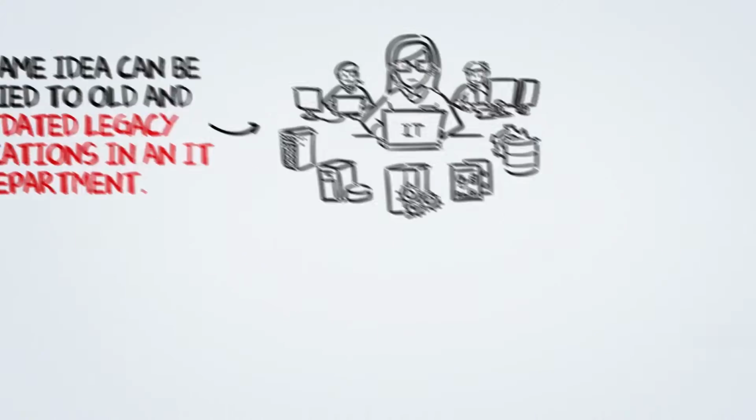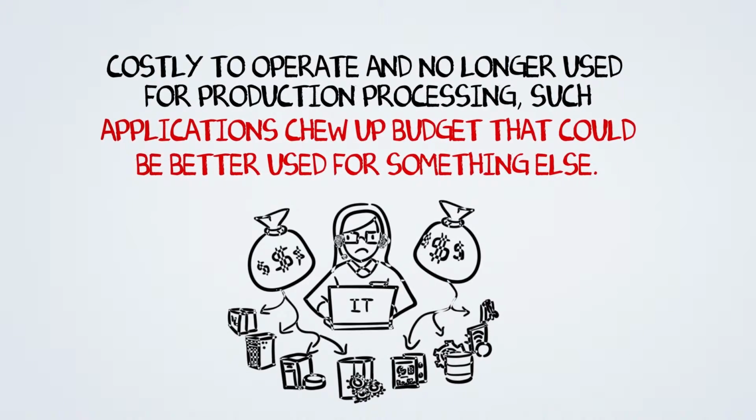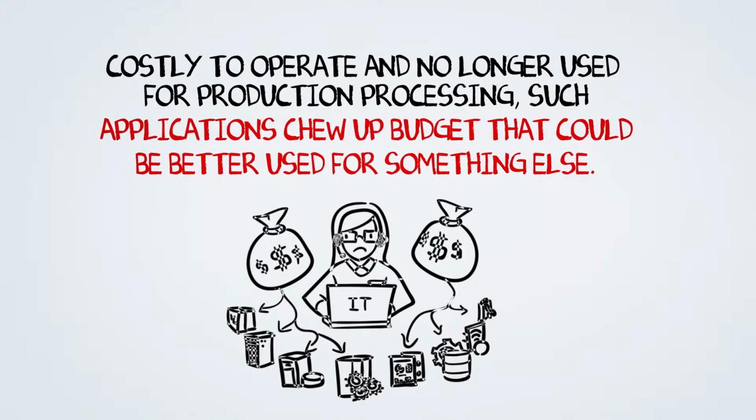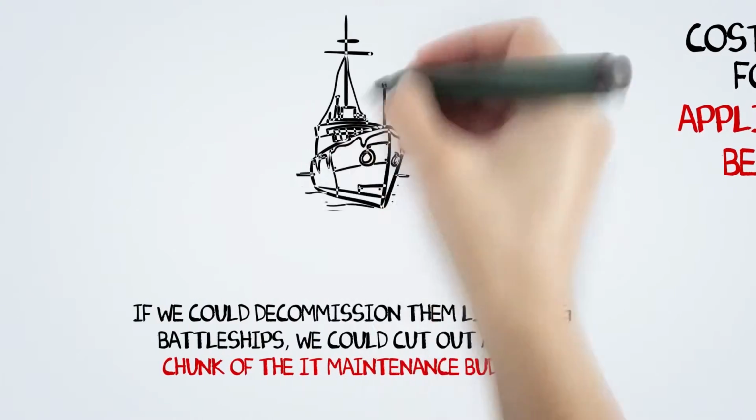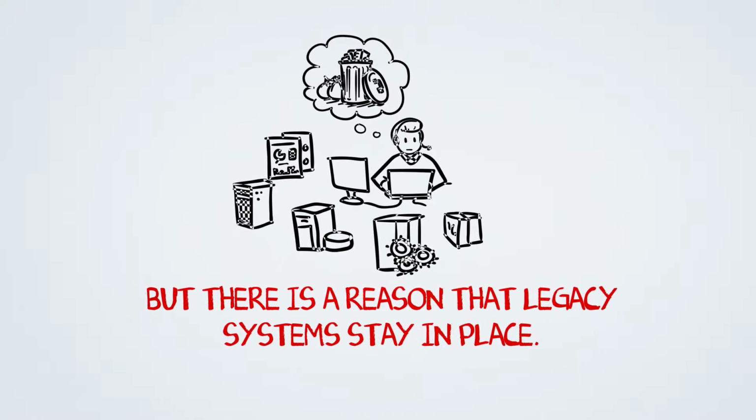Costly to operate and no longer used for production processing, such applications chew up budget that could be better used for something else. If we could decommission them like aging battleships, we could cut out a huge chunk of the IT maintenance budget. But there's a reason that legacy systems stay in place.